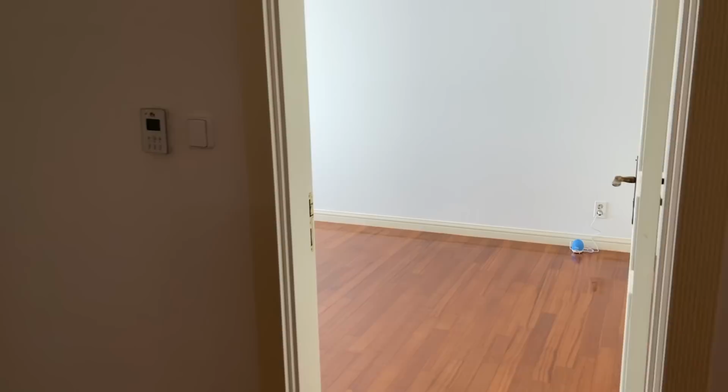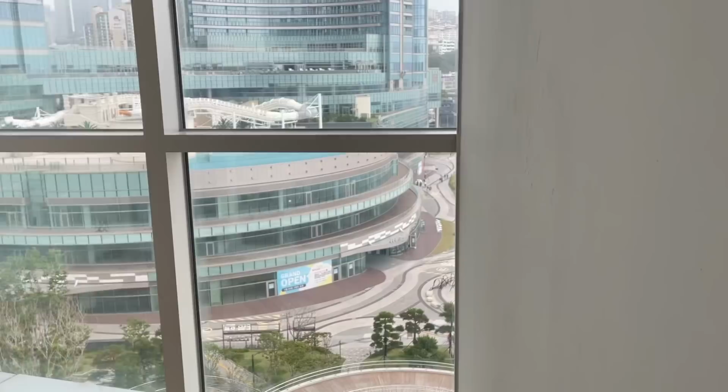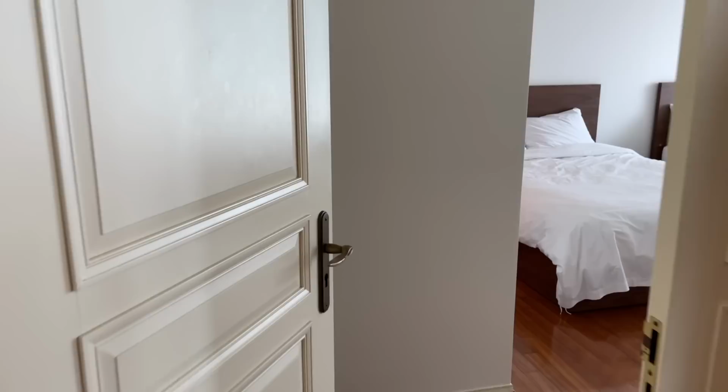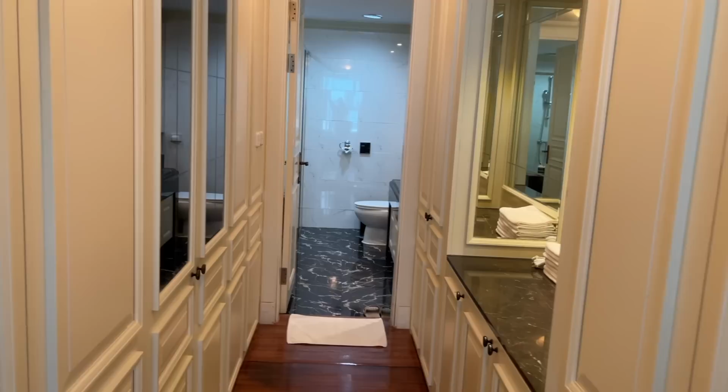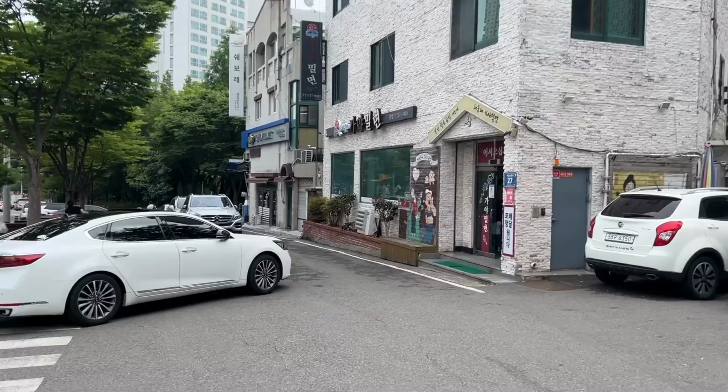And you can see the little, oh my gosh, look at this view. Oh my God, so sick. And the master bedroom, there's two beds here. All of them have a nice little view outside. Also has this nice little closet space with a walk-in bathroom. This is a lot nicer than I expected. Wow. This is, guys, a must.